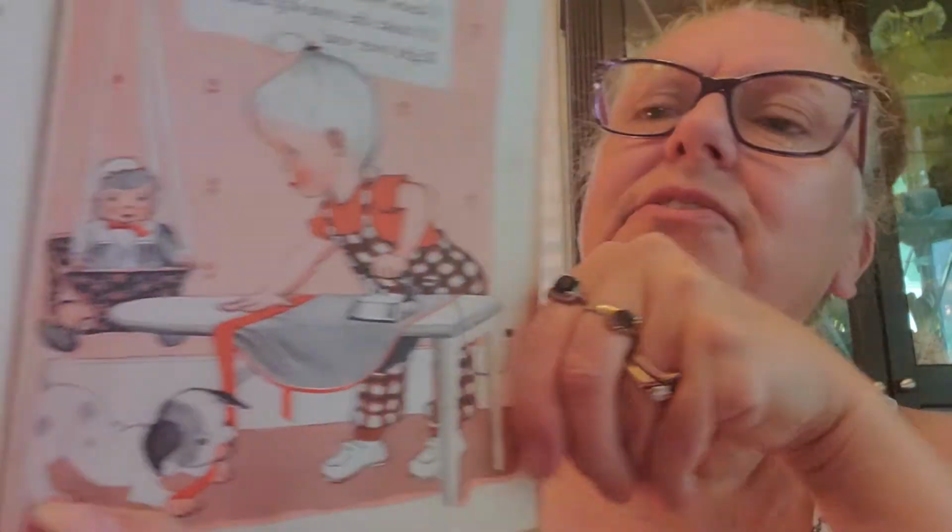There she is. She's going to slide the iron all over the wrinkled cloth. And look, it's a little apron. She's ironing an apron. Very neat.